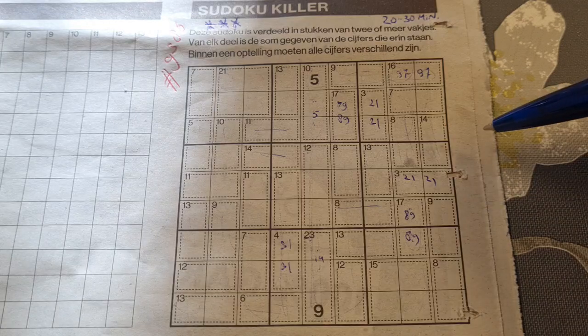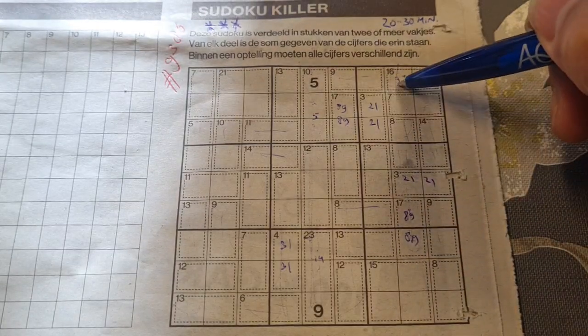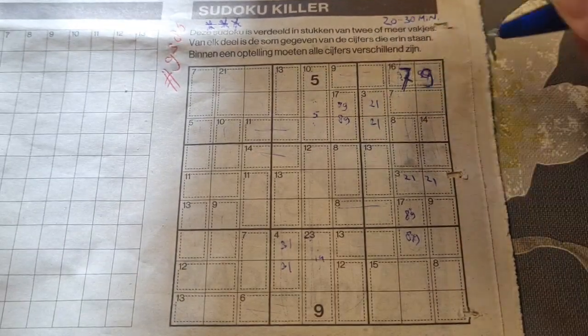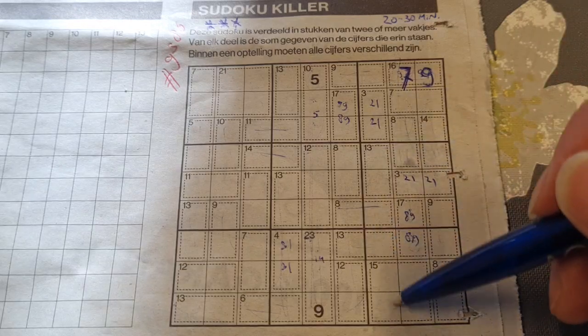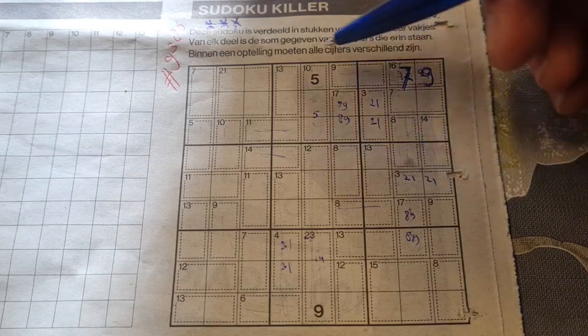Alright. Now, we have a 9 in one of those 2 boxes in this column, so this box can't be a 9 anymore. That box should be a 9. This box should be a 7 then. Alright. 1 and 2. Interesting.